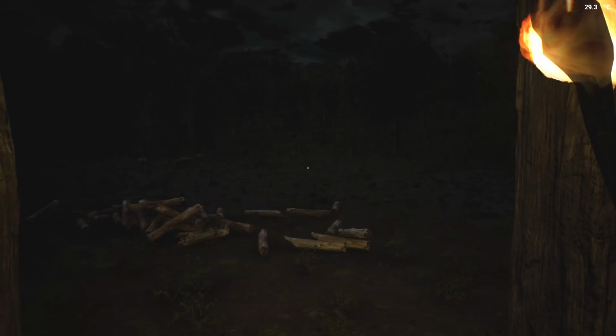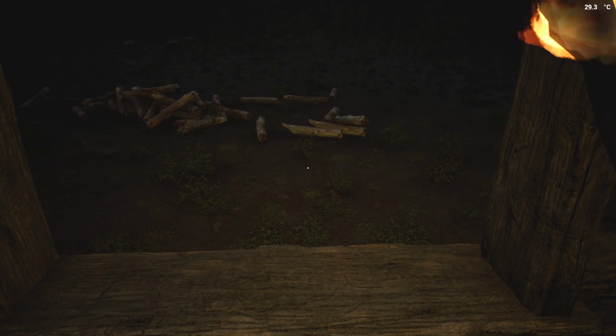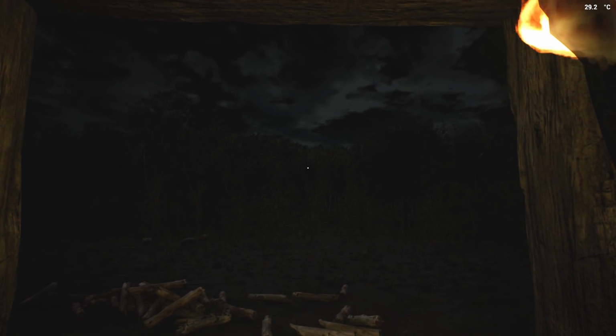All right, guys. It's now nighttime. I'm back in the cabin where it's nice and safe. And we're going to pick up right here in the next episode. We'll go out and maybe find some more technology, and we'll work on the base and do more fun stuff with the infected.